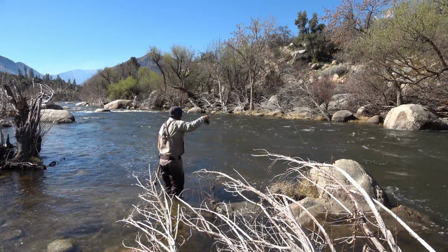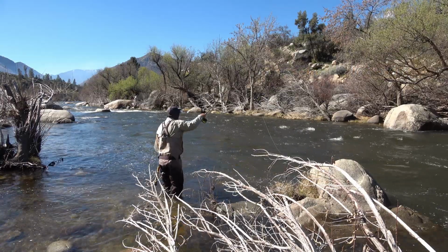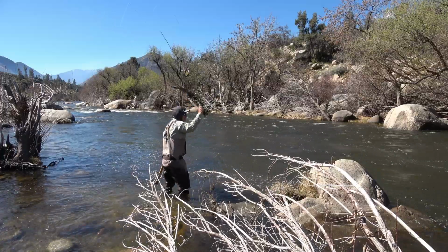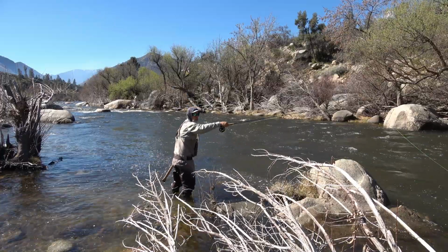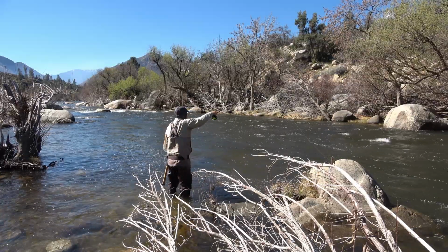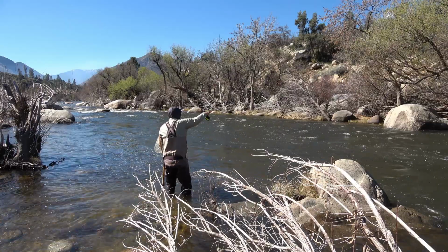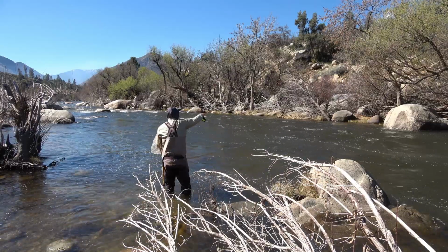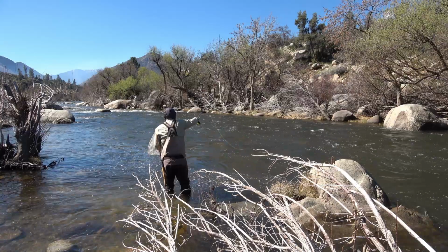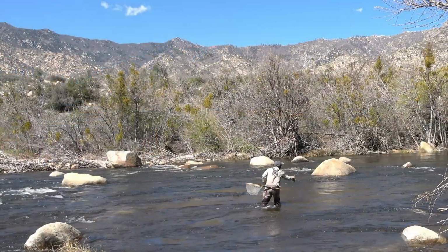up in some of these seams, and just kind of drift it through, and you'll pick up fish that way as well. You notice I'm not doing a lot of back and forth casting because I've got multiple flies on, and I'm just doing a short cast and kind of leading my flies downstream. And this is a great technique to use when you're fishing a short line and you're fishing pocket water.